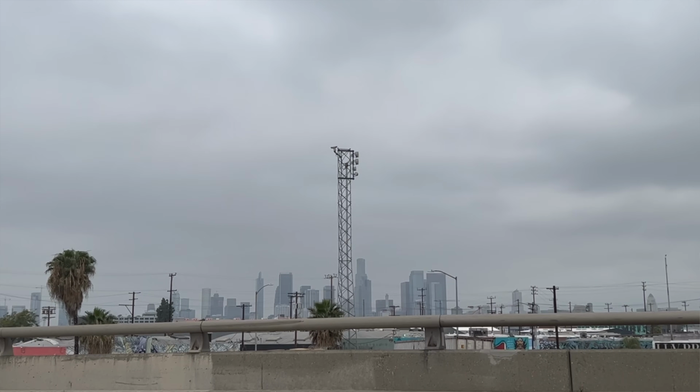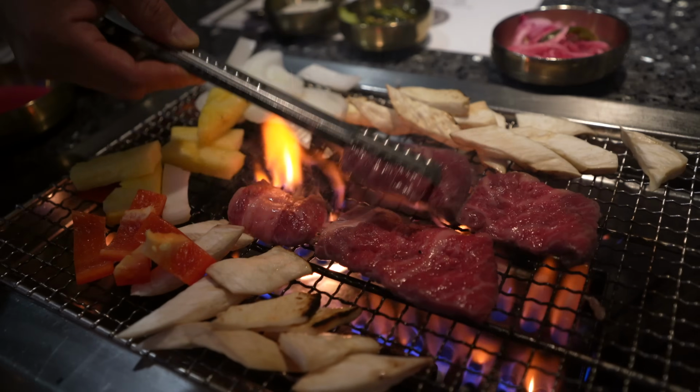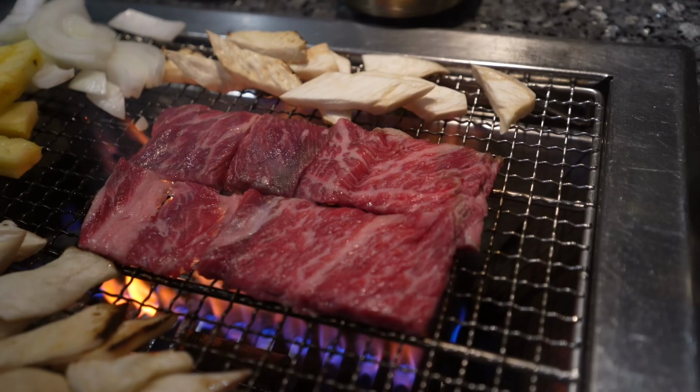So we're back in Koreatown, Los Angeles, in sunny California right now, and today we're right outside Brothers Barbecue for some premium all-you-can-eat Korean barbecue, another installment on the best Korean barbecue in Los Angeles tour. Koreatown has some of the best Korean barbecue, not only in the US but all over the world. We're about to go inside and have a Korean barbecue feast, so stay tuned and let's go get some barbecue.